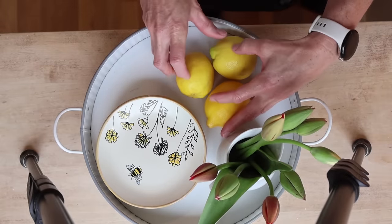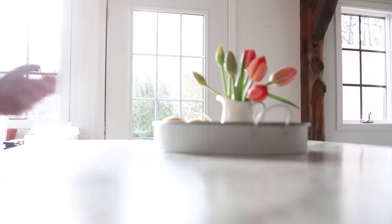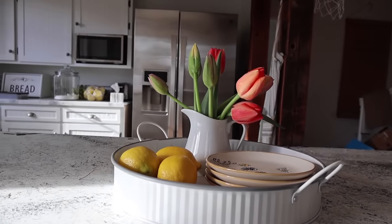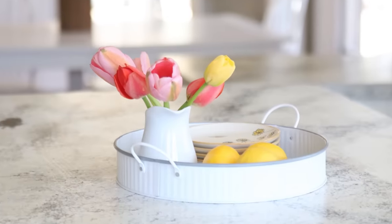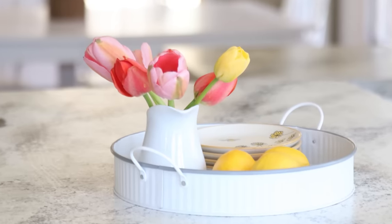I found these cute little bee plates at Hobby Lobby the other day. When I got them, I wasn't really thinking I'd incorporate them into my spring refresh, but I thought they're so fitting to add to this tray. The tulips are second year tulips over at the cottages. I actually dug them out because we were mulching and I didn't want to just throw them out, so I decided to fix the bouquet with them.